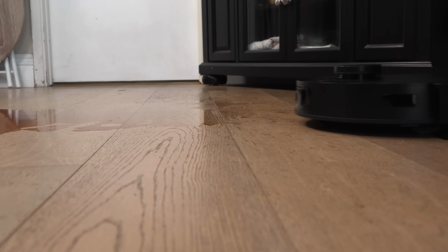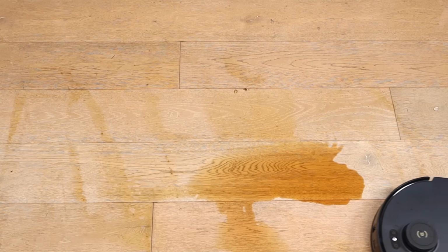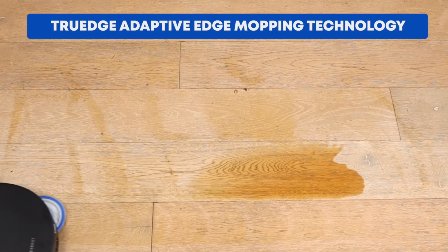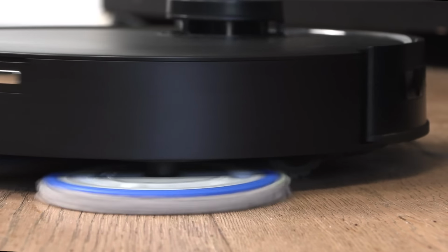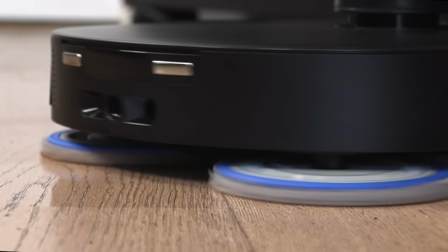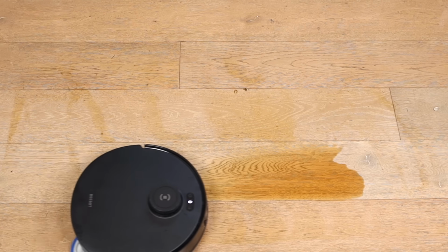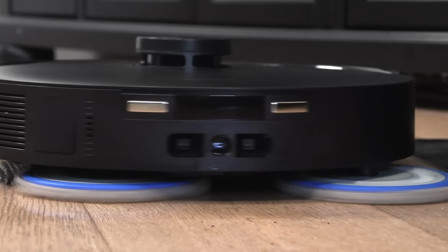The Ecovacs Deebot T30S Omni has really terrific edge mopping with those cleaning pads. They're called True Edge Adaptive Edge Mopping. They extend outside of the robot disc. You can see them clearly at their job cleaning, and it gives very efficient cleaning with a 1mm edge accuracy. And what that means is it's at 98% improved coverage, which is getting more of your floor because of the way those mopping pads are extended.